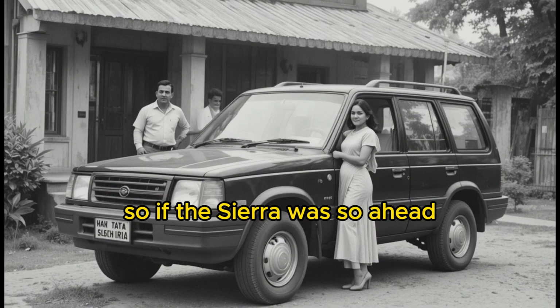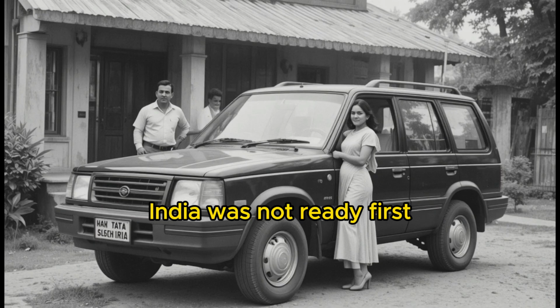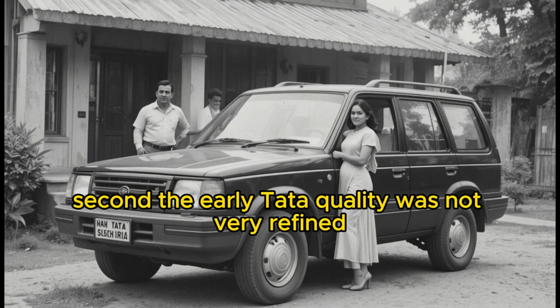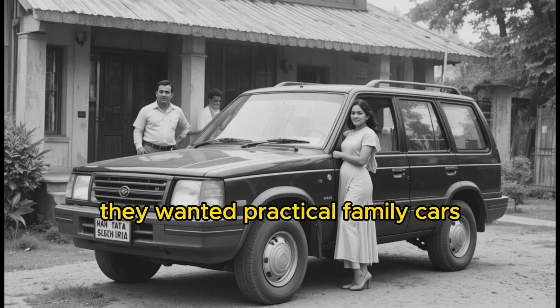So if the Sierra was so ahead, why did it fail? The answer is simple: India was not ready. First, lifestyle SUVs were far ahead of the mindset of Indian customers. Second, the early Tata quality was not very refined. Third, people in the 1990s did not want a 3-door cool car. They wanted practical family cars.